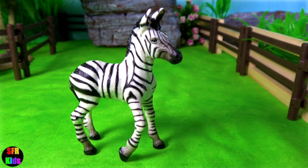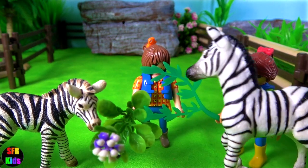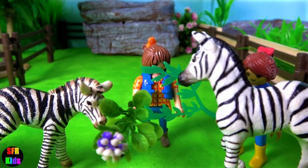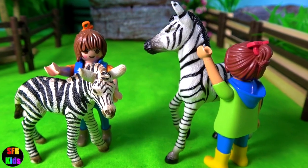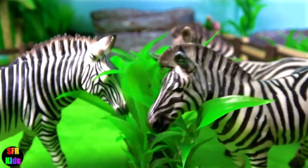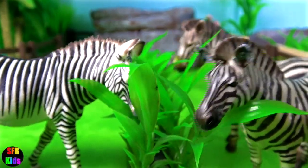Zebra cubs are born with brown stripes that darken to black with age. Time for a pat. The adult zebras like to play a game while they're eating.